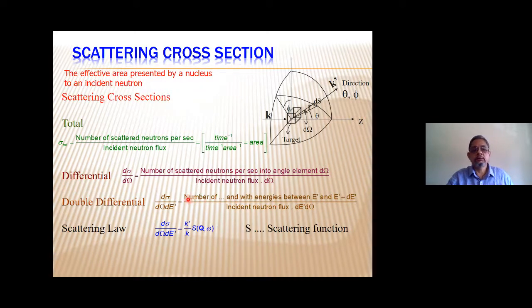Combining this, we have what is called the scattering law for neutrons, which is given by d²σ/dΩdE' equals k'/k times S, where k and k' are the incident and scattered wave vectors, and S is called the scattering function. This is a function of Q, or the angle, and omega, which carries the energy.